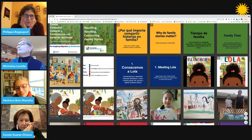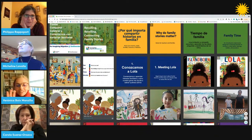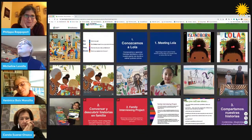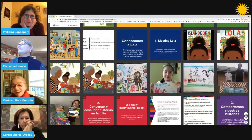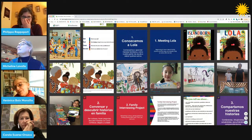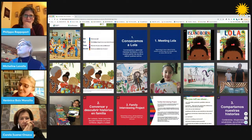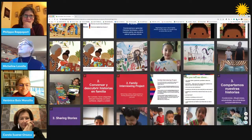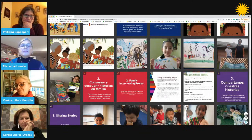If you were to click into these tiles, you would find readings of the story, and some information about Junot Diaz. And what you see after that are the images that the children who participated in the program that Micheline is going to be sharing with us created, and Claudia is going to be helping us inform through the chat, as they are reading Lola, engaging in the story.